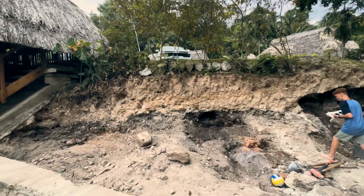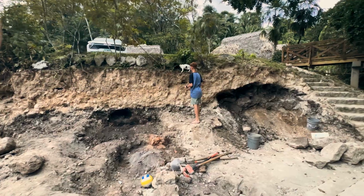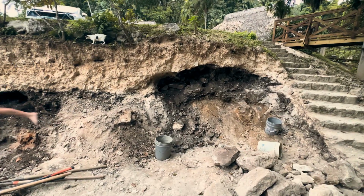But as our guys continued digging, they started finding more and more artifacts, and what seemed to be two large fire pits with huge amounts of soot and ash that you could see in the side of the mountain. And then the craziest find of all.